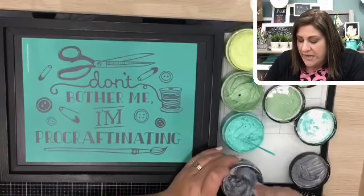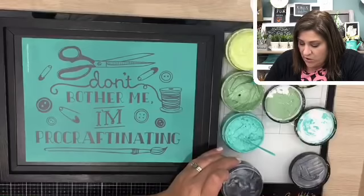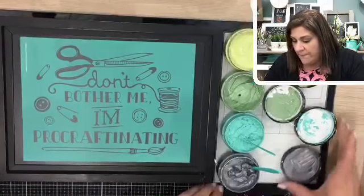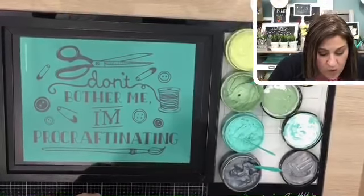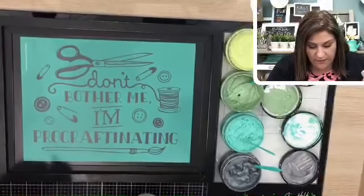This is our premium shimmer chalk paste. Yeah, it is just glorious. Oh, I love it so much. Okay, so we'll go ahead and do silver, silver, silver, silver. Just make it all silver.